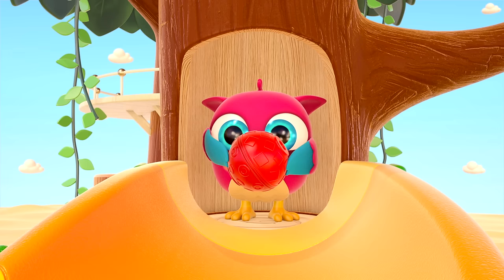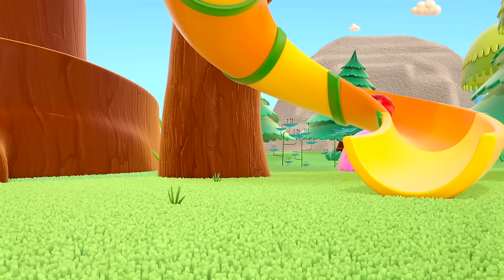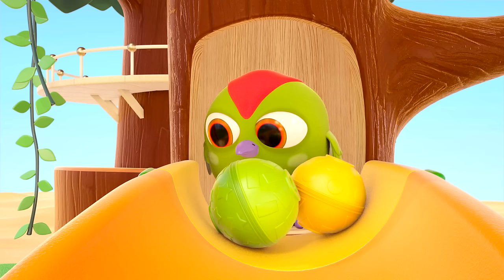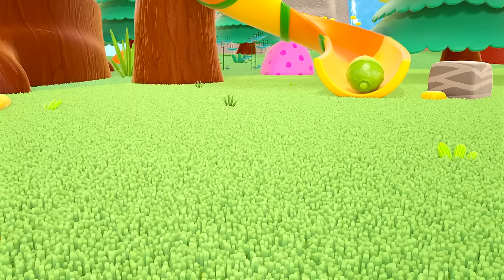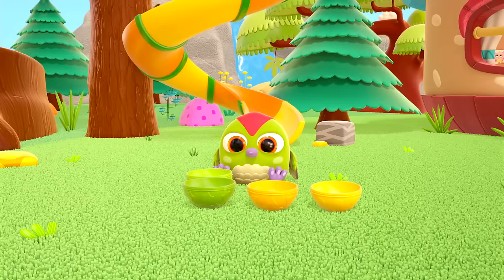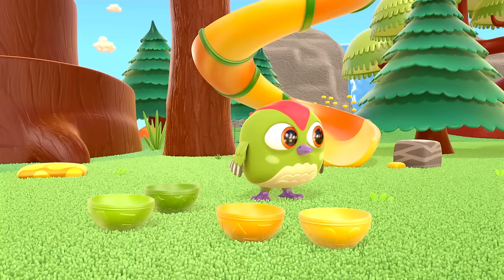Hop Hop has decided to roll the red ball down the slide. The ball has come apart into two pieces. And Peck Peck is rolling two balls at once. But where is the little owl? Peck Peck, can you see him? Surprise! Peck Peck loves surprises.